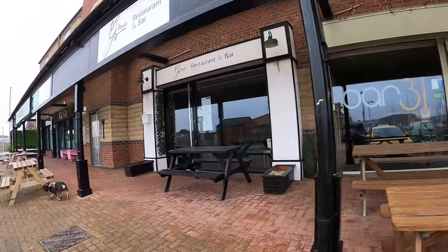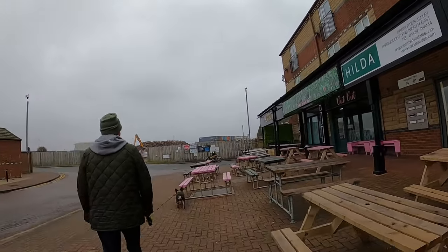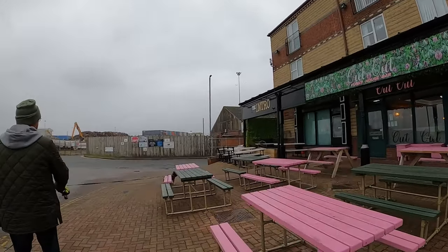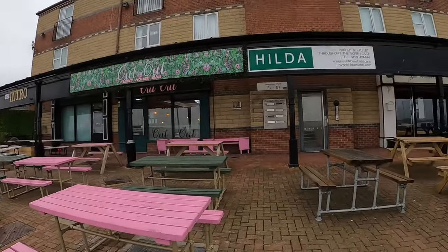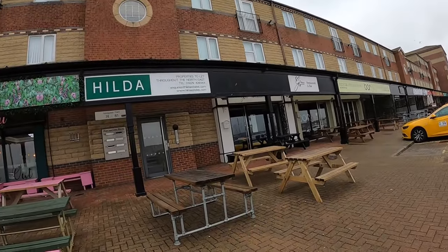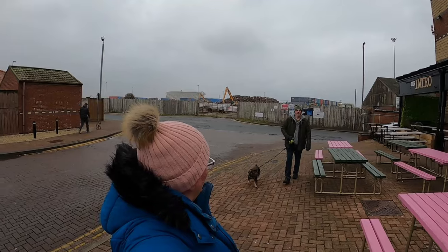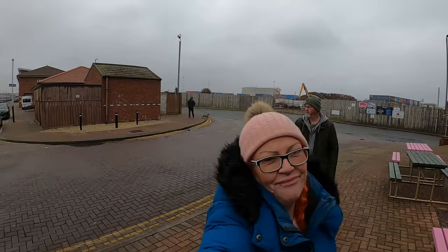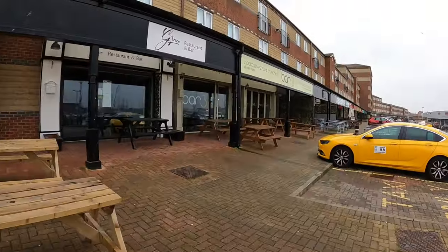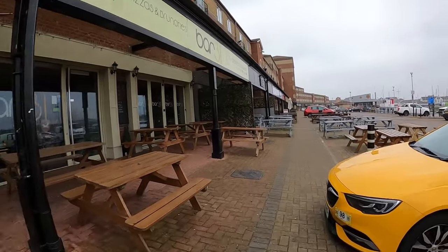Bar 31 shut. Do you know what? This would be a lovely place if things were open. And they're just not. Don't know why. Do you want to try JP's bar then? JP's bar? Possibly. Well, if not, we'll this time's knocking on me. Yeah.